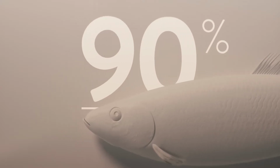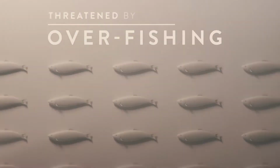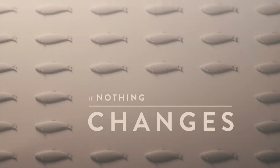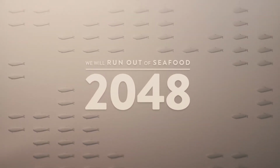Almost 90% of large fish stocks are threatened by overfishing. A recent study suggests that if nothing changes in the way we fish today, we will run out of seafood by 2048.